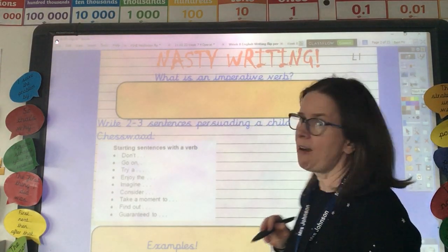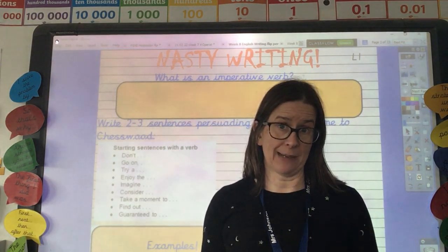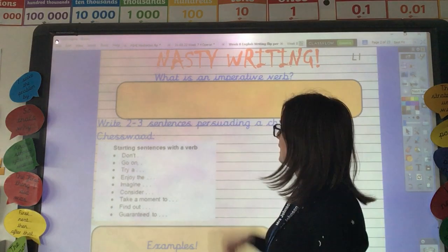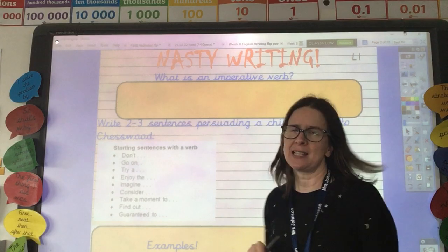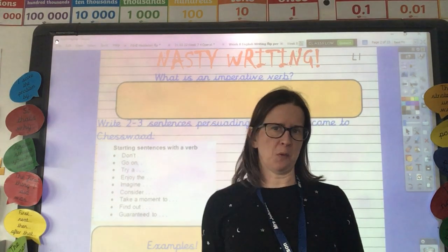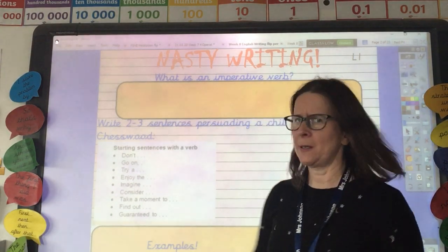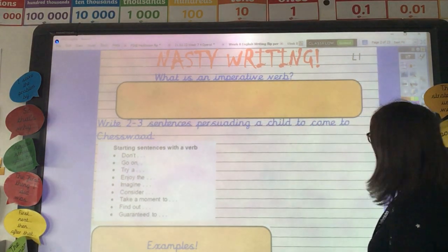Today we are just learning to take some notes and start collecting information for and planning our leaflet. But before you do that, the writing task for today is all about imperative verbs. We've talked about these before, I think, in my online lessons. Can you remember? What is an imperative verb? Have a little think.